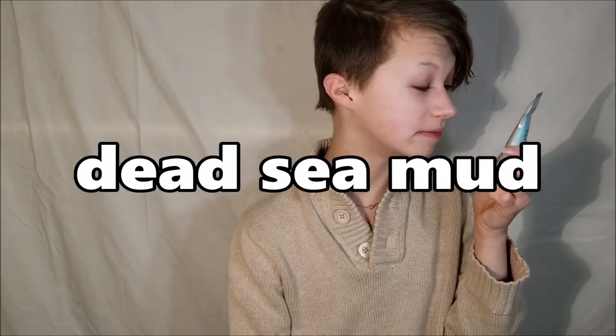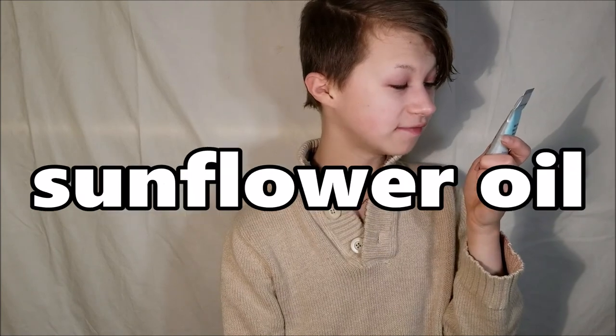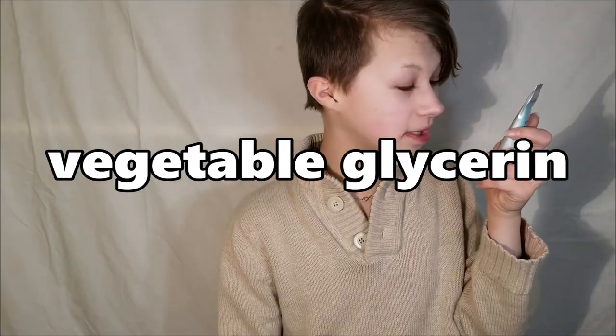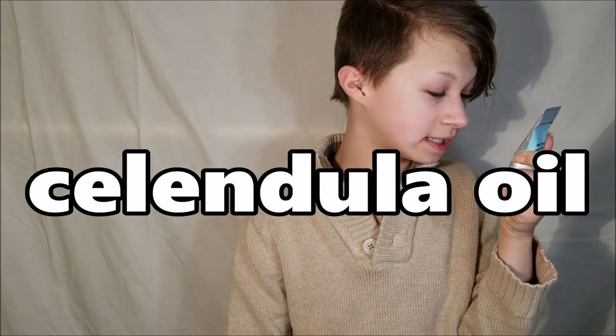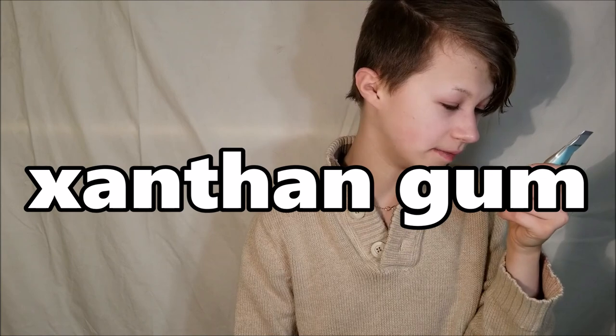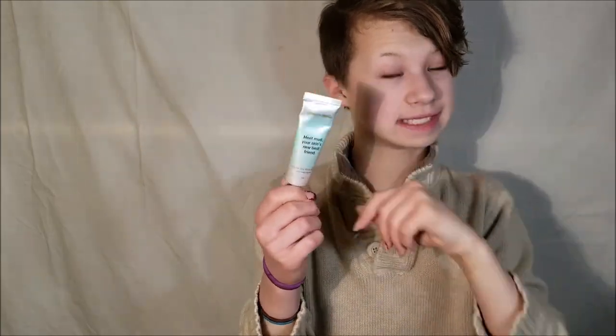The ingredients seem to be pretty good as well. Water, Dead Sea Mud, Kaolin, Shea Butter, Sunflower Oil, Aloe Vera Juice, Jojoba Oil, Vegetable Glycerin, Hickory Bark Extract, Calendula Oil, and more. It is vegan and cruelty free, which is a big thumbs up in my book. It lasts for 12 months in the state. So after those 12 months, toss it.